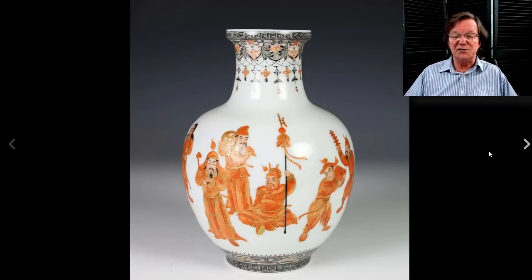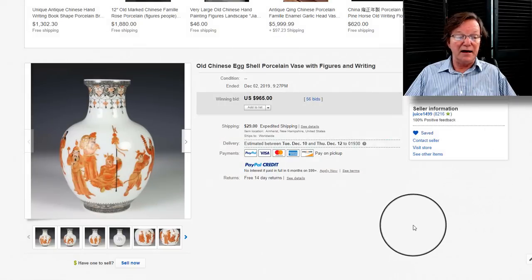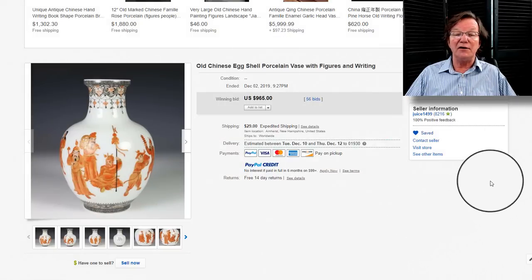And then over to this. This was another item that Chamberlain had up. It was a very nice mid-20th century, late Republic, early PROC period eggshell vase with iron red gilding and very fine detail and border work. This was a nice little pot. Beautiful quality, very fine quality, and had, as I recall, a Chin Lung mark on the bottom.